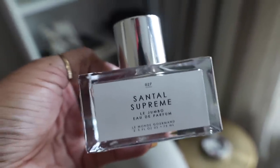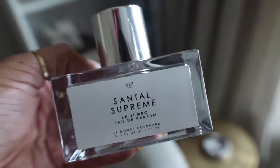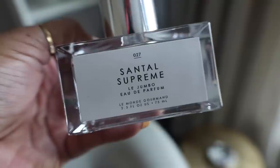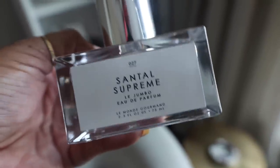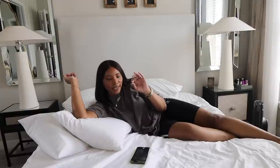We're gonna spray these on my sheets when I make up the bed to really give that hotel experience. So excited about it. And I mean, this is a perfume, but I'm gonna use it in the house too as a room spray. So yeah. So let me explain.